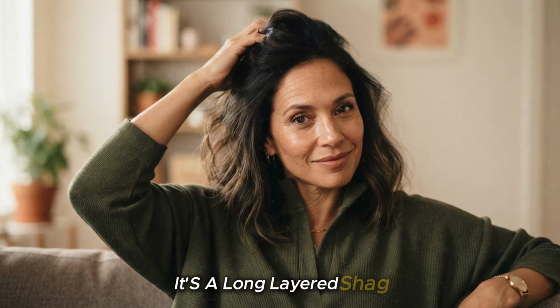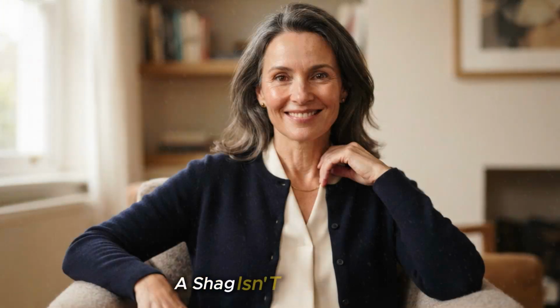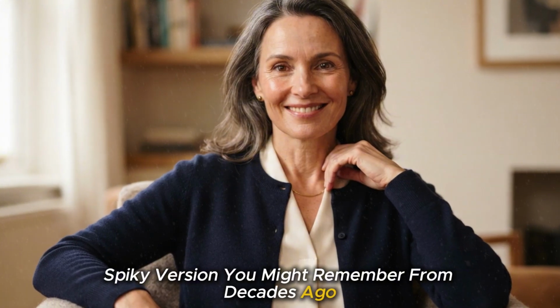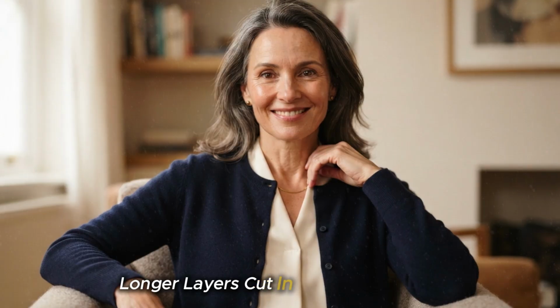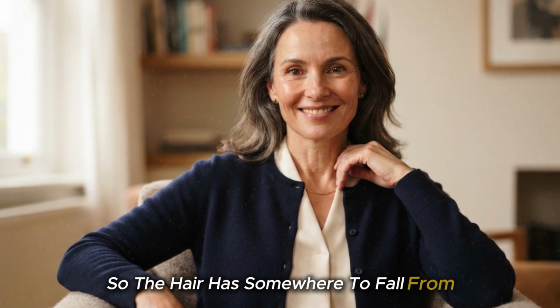It's a long layered shag, cut specifically to build height and movement right at the root. A shag isn't the choppy, spiky version you might remember from decades ago. Today's version for this age group is softer. Longer layers cut in stacked sections through the crown and mid-lengths, so the hair has somewhere to fall from rather than just hanging straight down under its own weight.